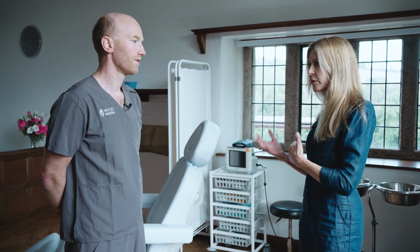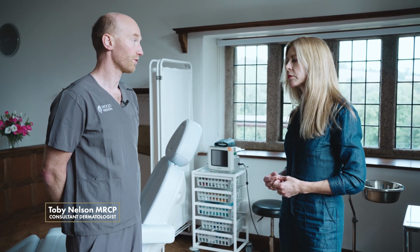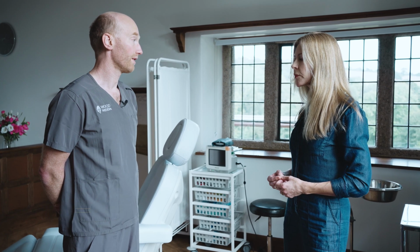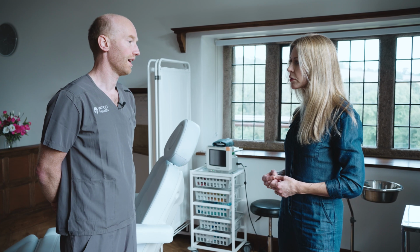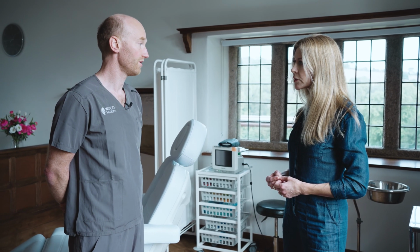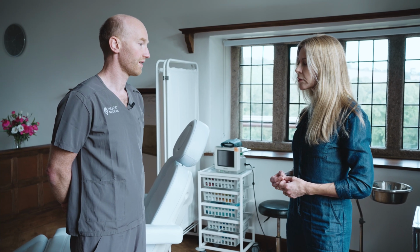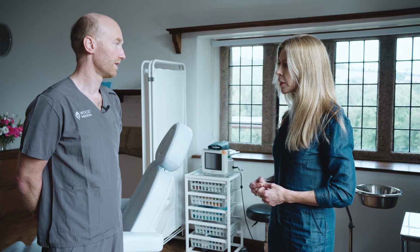What do you do up here alongside normal dermatology? Yes, so as a consultant dermatologist, I see everything from hair loss in men and women, acne, a lot of skin cancer and pre-cancerous skin changes, as well as people with sunspots that they want to have treated and removed that aren't available in the NHS.